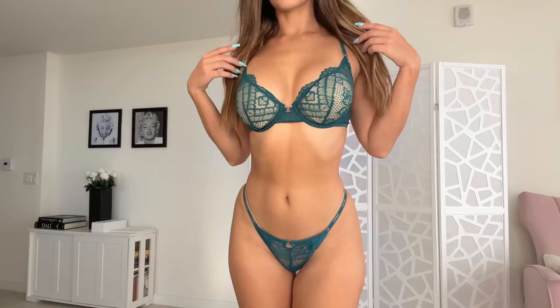Going to be my final set, emerald green, super pretty. Love green lingerie, love this one especially. This one is all lace embroidery. Super pretty. Very, very beautiful. Love this set.